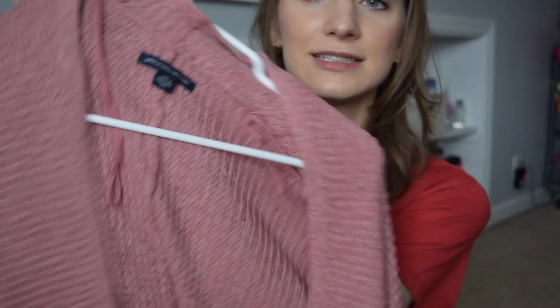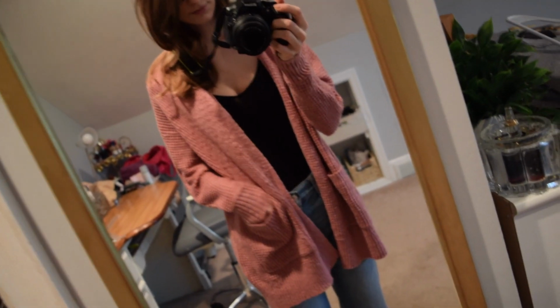Okay, next up is a sweater from American Eagle, if you can guess it. Like I just said, I don't think I look good in pink, but for some reason I keep buying pink clothes. I think they look really good on the models on the website. But this is a pink cardigan. It's literally nothing special. I have a cardigan like this in like 600 colors.